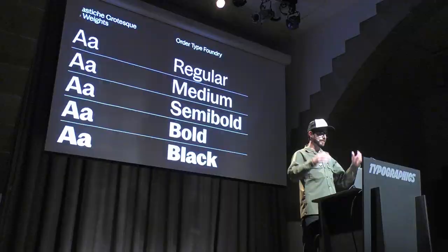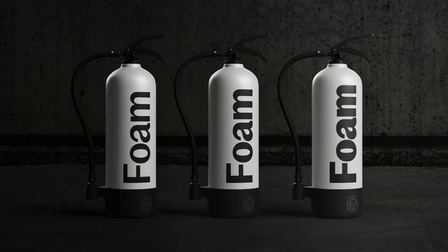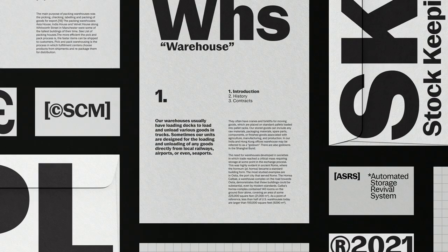And then, being graphic designers, we just like to make stuff with them. So these are all fake case studies where we made up a client and, instead of a regular vector specimen, we just put them on stuff. So three different weights of foam and printed material.